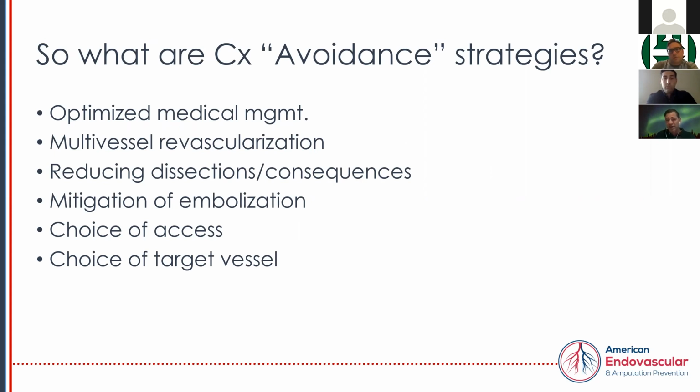Dealing with dissections, but reducing the dissections, and then consequences, of course, would be treating them. Preventing embolization, how can we do that? Because as we treat these very, very atherosclerotic vascular beds, embolization is almost ubiquitous. So how do we mitigate that? How do we control that so we don't get clinically relevant embolization?